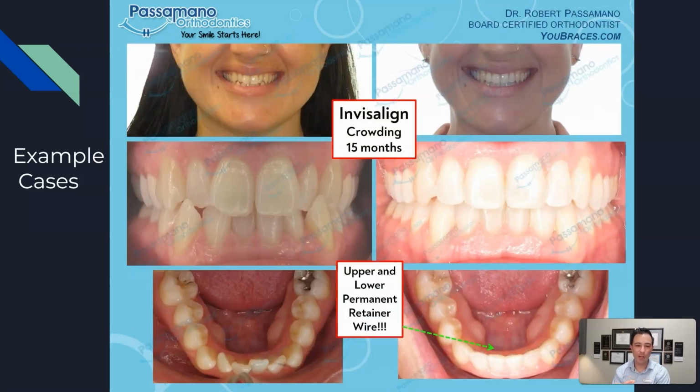This is what we call a normal bite but crowding case. This person just has rotations on all the teeth, and also a crossbite on the canine. So you can see the canines on the middle left image are on the wrong side, so we moved those forward, created a beautiful smile here. This one took about 15 months to accomplish, and this person, because the amount of crowding that they have on the bottom, we did the permanent upper and lower retainers, and that way the teeth stay straight for good.